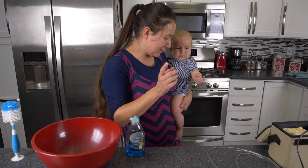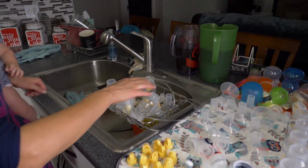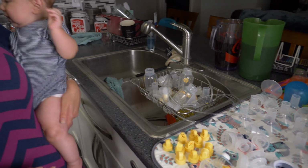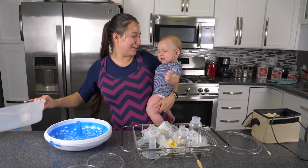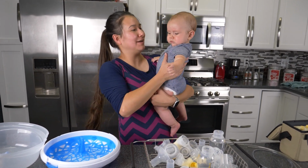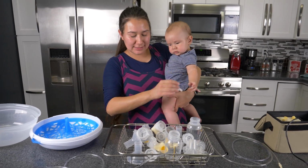And then I also have this awesome rack here that came with my sink, so I put that here, and then as I wash the bottles, I put them into the rack here before I put them in the sanitizer. So this is a Playtex sanitizer we actually had when we had Troy, and it worked really well. I forgot how to use it, believe it or not, and had to look it up again when we had Luke. So I'm going to show you how to fill it.